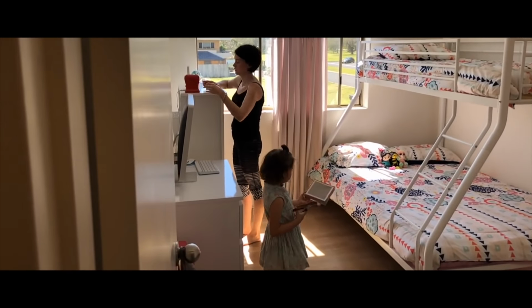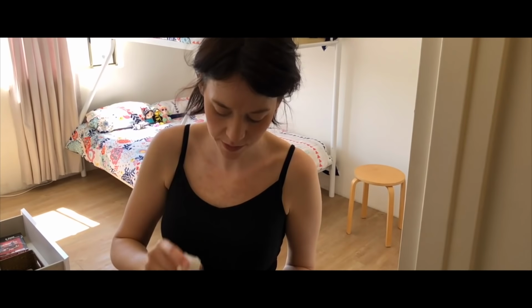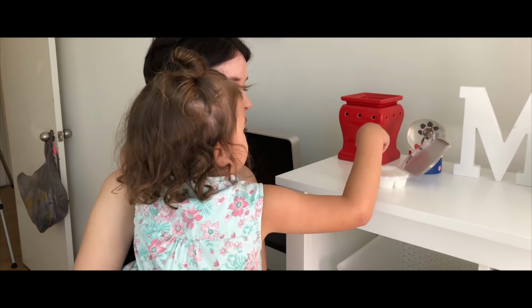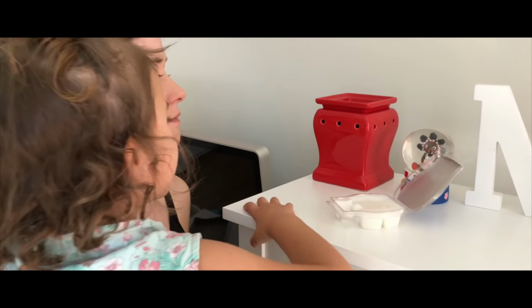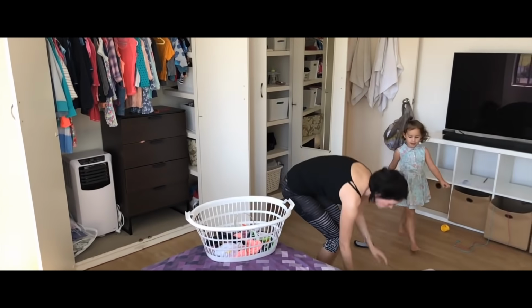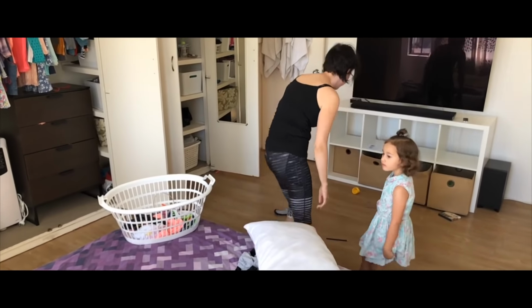In the girls' room, I have a Scentsy warmer and I'm just going to put this on. It's just my favorite thing to do once I'm finished cleaning is to make it smell nice. What I'm using now is called Newborn Nursery. It's one of my favorite scents. It smells fresh and I love it.